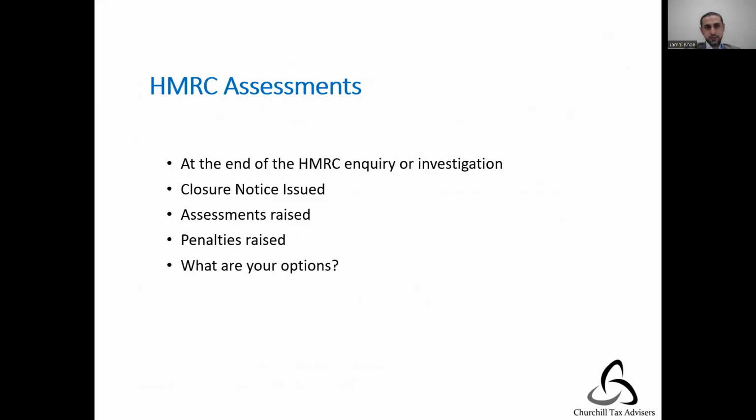So when HMRC has started an investigation and they come to the end of the inquiry and or the investigation process, they issue a closure notice. Okay, it's called a closure notice in that they tell you what the assessments are, how much tax they've charged you, and the penalties they will be charging. So what are your options at that point?